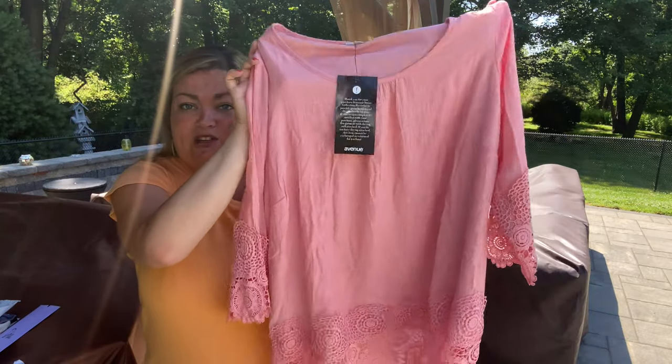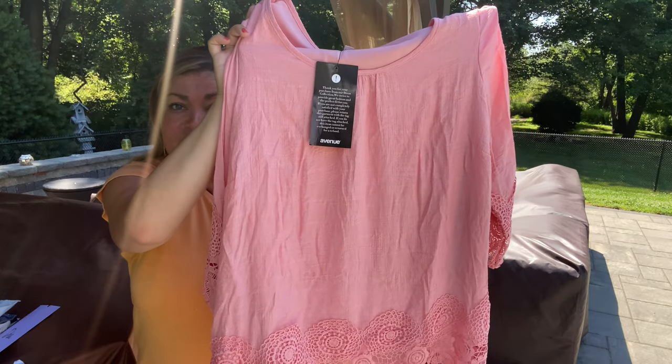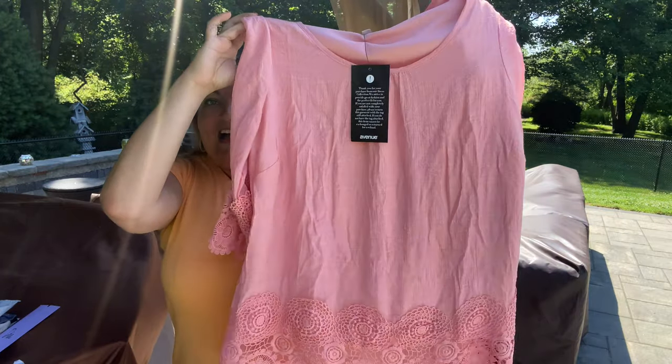I don't know. What do you think? Should I keep it? I do really like it a lot, but like I said, I don't think I'd reach for it much this summer unless we have a few more cooler summer days, which I'm hoping we don't, because I love the warm summer weather. So yeah, I don't know. I do really like it, but we'll see how the rest of the box turns out. Let's jump into the next piece.